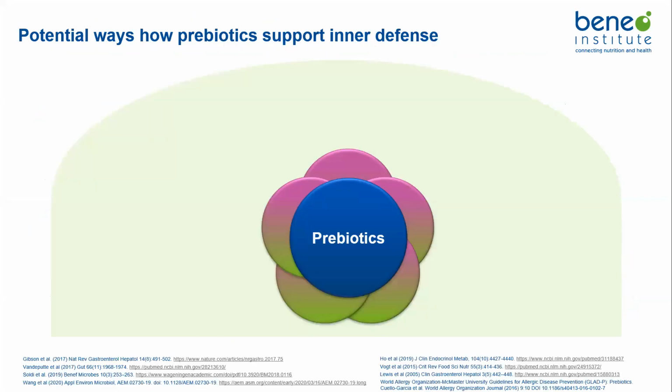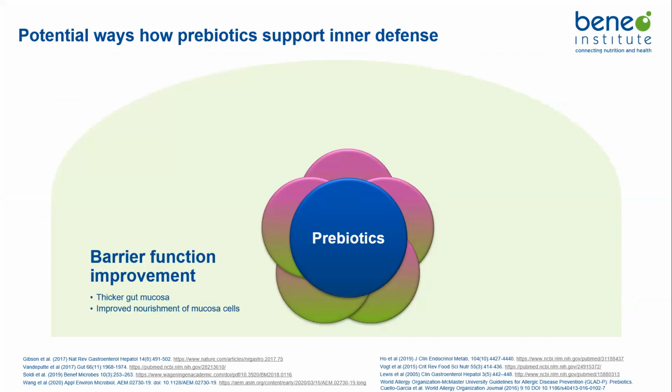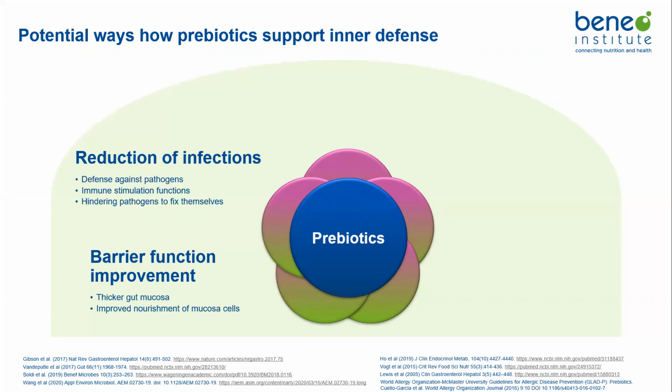So over here, I just want to show you some potential ways of how prebiotics can help to support our inner defense. First of all, prebiotics can help us in our barrier function improvement, gut barrier improvement. When you take prebiotics, it helps us to get a nice, thick and juicy gut, okay? Not a skinny gut. We want a thick and juicy gut so that it forms a good and strong barrier.